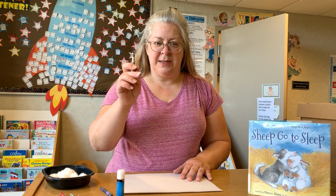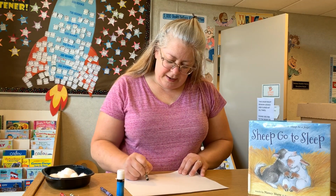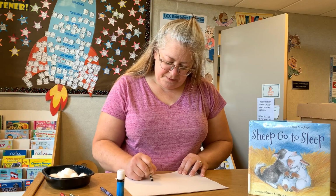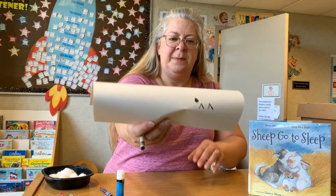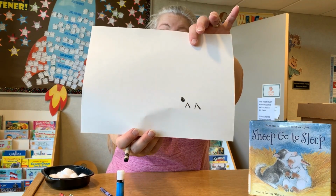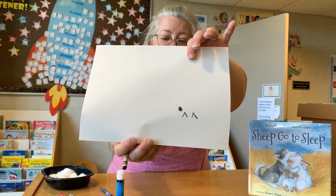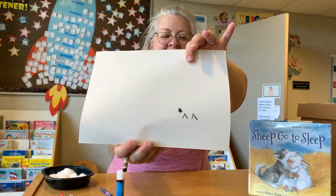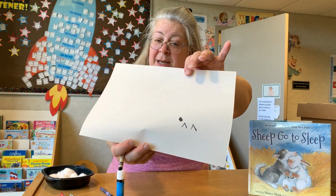So what I'm going to do is take a black crayon and, on my blank sheet of paper, make a little circle and 2 V shapes, just like that. The circle is going to be the lamb or the sheep's head, not just its face. And then the V shapes are going to be the legs for the sheep. I'm going to glue on a cotton ball and make it into the sheep's body.